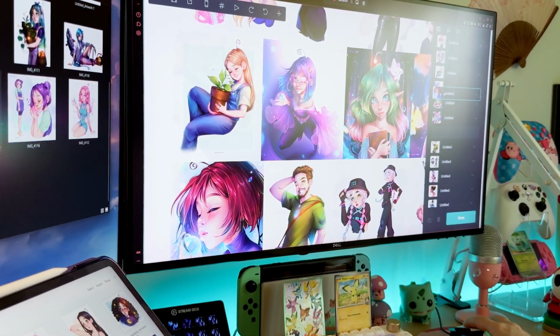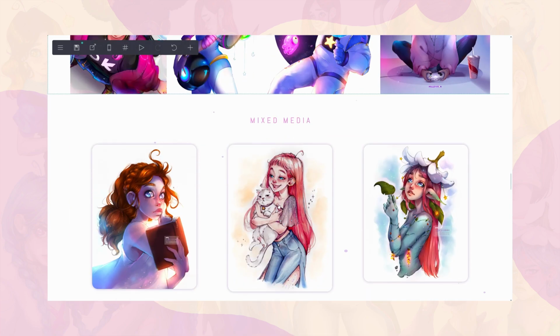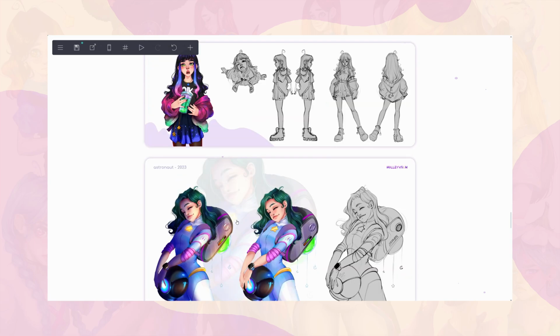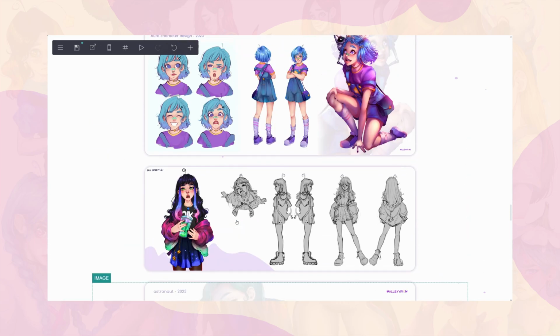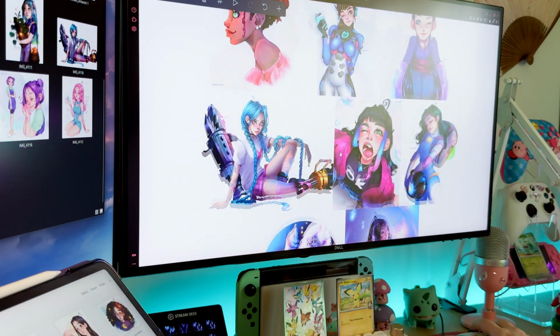Alright you guys, we're done. I just finished updating it and I think it turned out really good. Now it has a total of 4 sections, and I think the mixed media one is really nice, although it's kind of small, but it's enough to showcase those artworks.